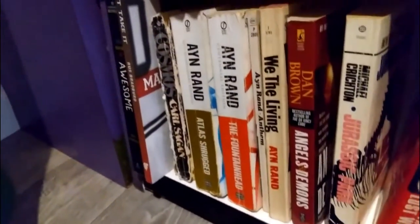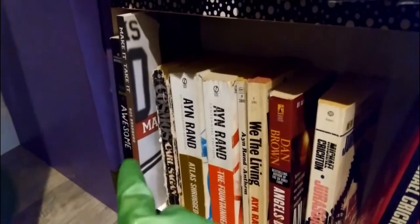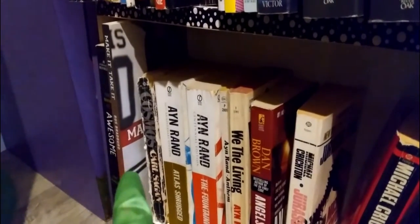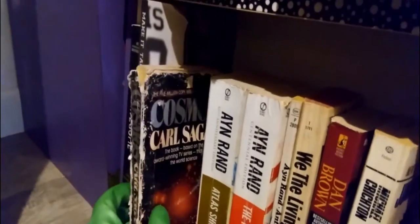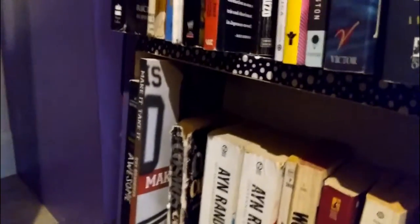Okay, last shelf on the left. Now we're really just mishmashing stuff, where I don't know where to put these. We got The Book of Awesome, which was a blog on the internet and got turned into a book. It's just a fun little read. Make It Take It, which is about college basketball. That's a local publisher's book. Carl Sagan's Cosmos. I actually took this with me when I was doing some field exercises at Fort Hood. Or not Fort Hood, Fort Polk. So this is what happens when you take a book to the swamp. It gets in that condition.